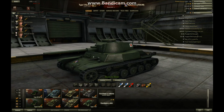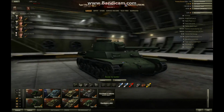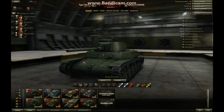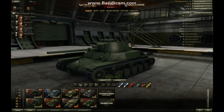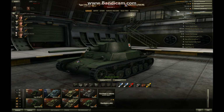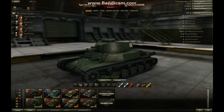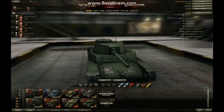Now, the gun depression on this tank is very good, as we expect from all Japanese tanks. There isn't one Japanese tank that has bad gun depression, except the Chinu Kai, the premium one, has not so good gun depression, but all the others, all the regular tanks, have great gun depression. This one has 10 degrees of gun depression and 20 degrees of elevation, so it's very good in that respect too. Can be used as a hill fighter, but the armor is trash, so you really need to pop over, shoot, and then pop back if you're going to do that.